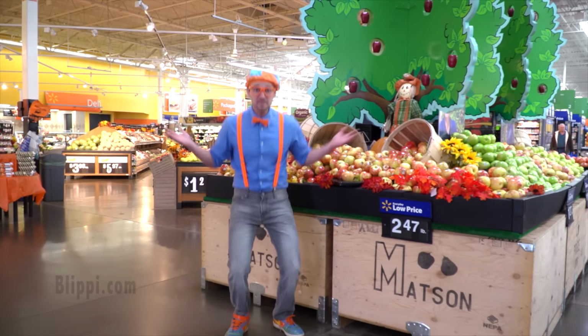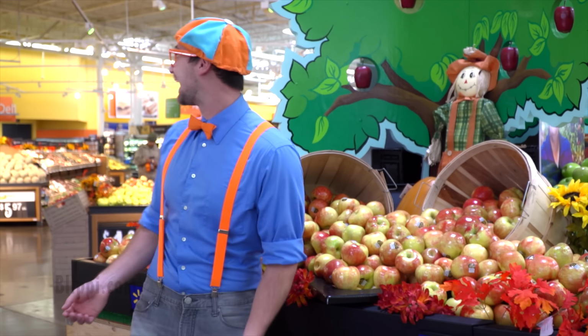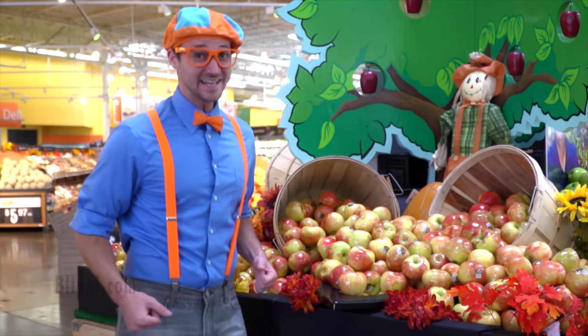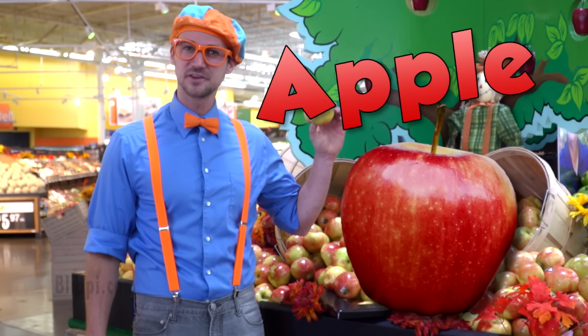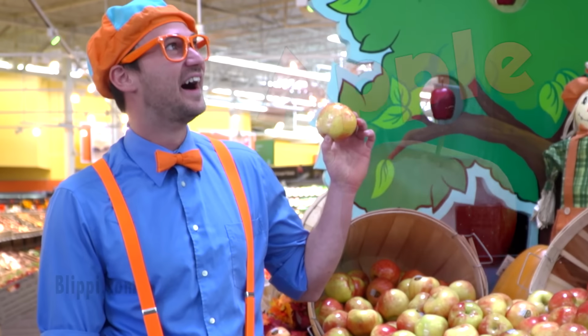Hey! It's me, Blippi! And look at where I'm at! I'm at a super center! But look at what it is! It's a delicious apple! I wonder how this apple got here.